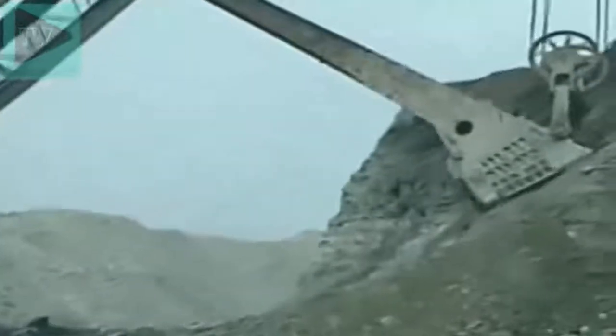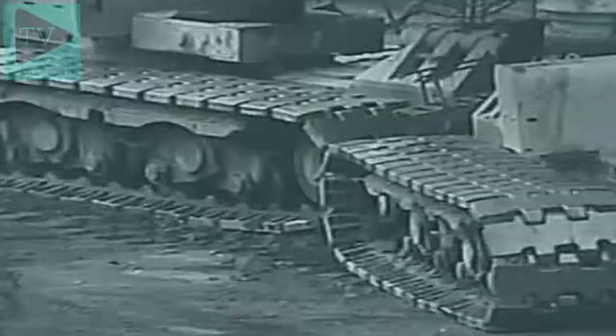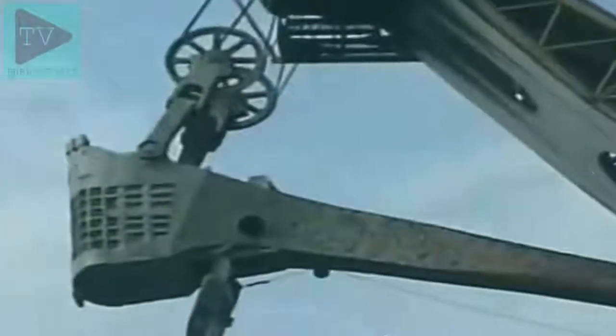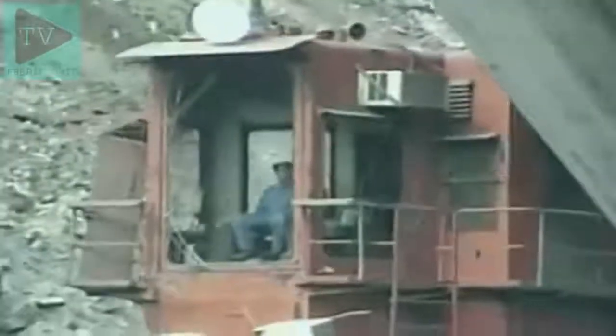One day the Silver Spade will be shut down. It's inevitable. Its age is against it. And it will be a sad day when that day does come. Not only is it the last super stripping shovel in operation today in the world, it is the last stripping shovel, period. And when it shuts down, it will be an end of an era.